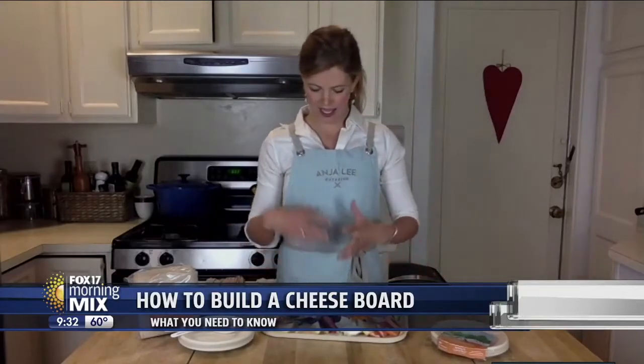Yeah, you mentioned we're talking cheese board, but I'm picking up on something more than cheese on a cheese board. You've got the fruit, the dried fruit, the nuts. Is there a proper way to arrange this? What's the best way? Should the fruit go in the middle, the cheese on the outside? Does it matter how you put it together?